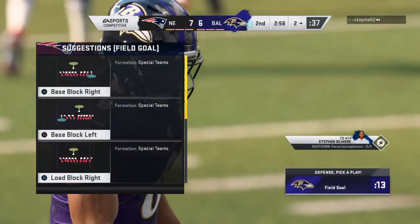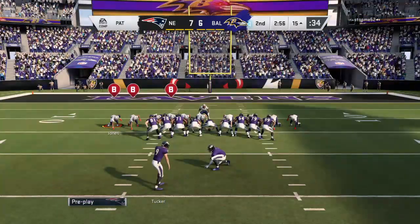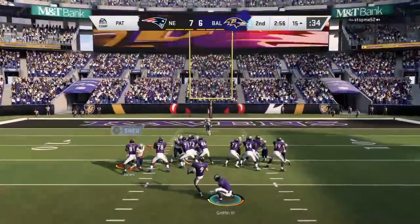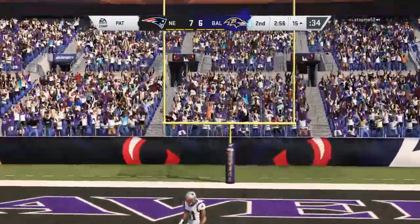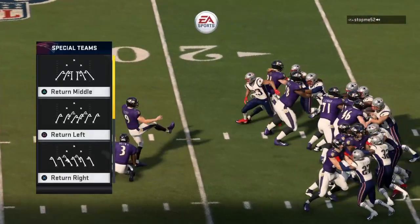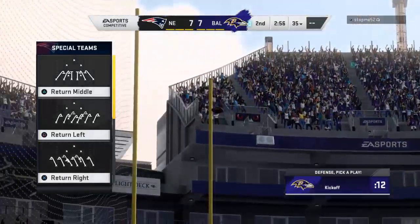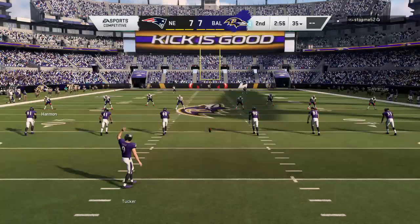Not the first time on this drive we saw him take matters into his own hands, and this time he finishes things off with a touchdown run. You're not going to be happy with me, but I think he took matters into his own feet, didn't he? Oh, Davis from the top rope. I like it. Tucker able to connect on the extra point, and we are tied at 7.